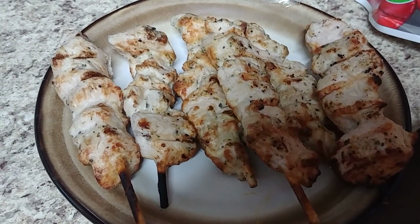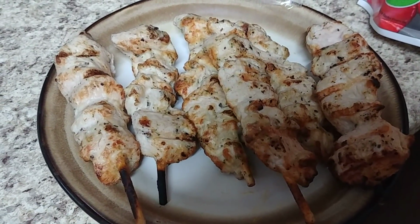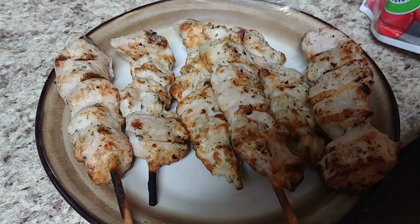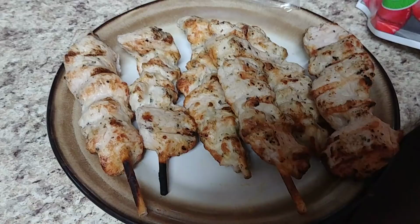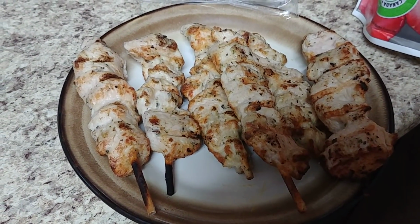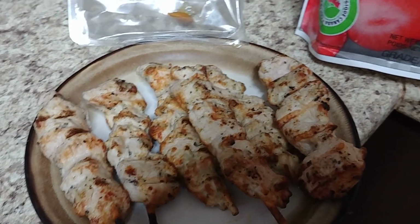vegetables like a stir fry like I'm doing, or rice or pasta. You can have it just on the side. You can put them in pitas or wraps with hummus. So many different ideas in casseroles, fast, easy, and of course, my favorite word, delicious.